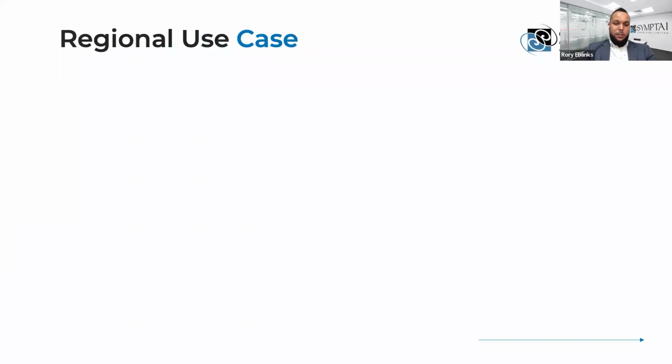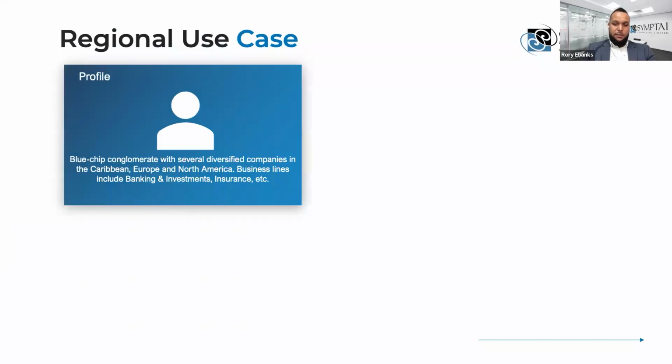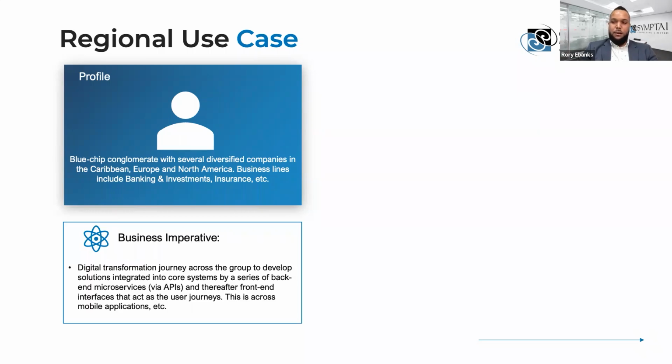And this is a regional use case that we have. So one of our clients that we actually work with, providing DevSecOps service. This is a blue chip company, a conglomerate of companies operating in the Caribbean, in Europe, in North America, and they have banking, investment, insurance, all these different services that they offer.